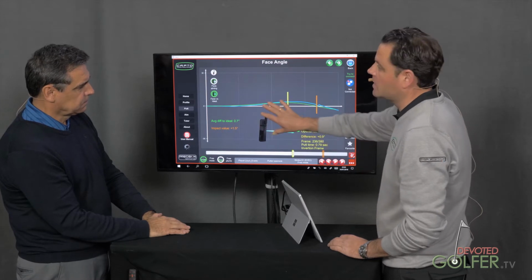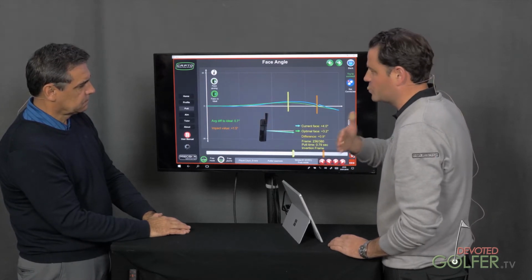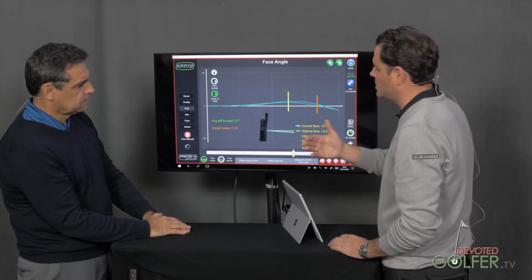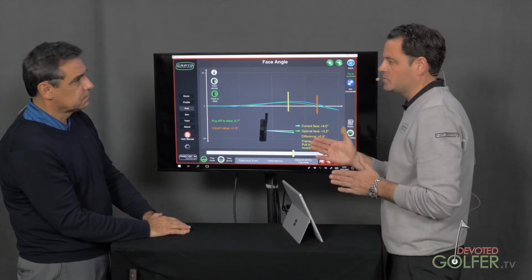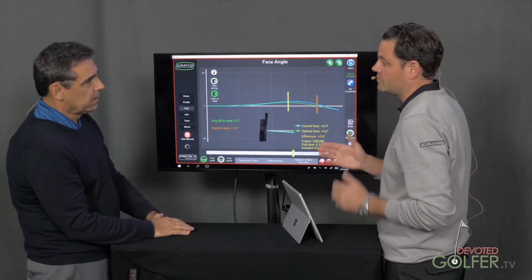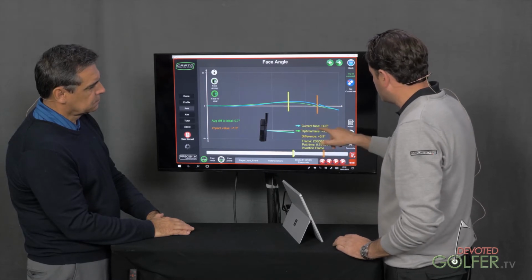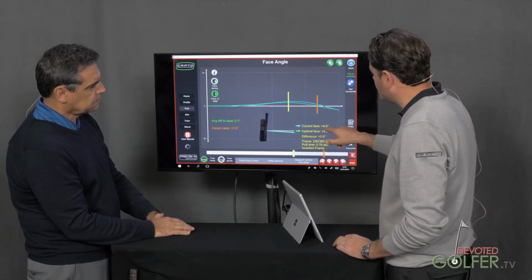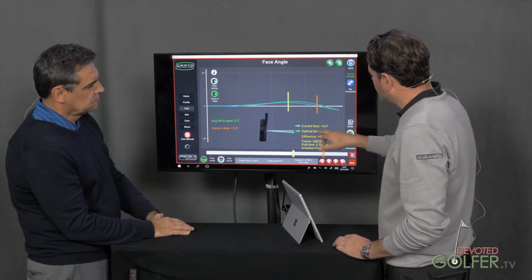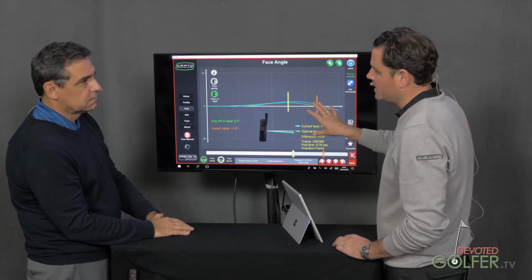In this kind of putt, I've obviously seen some putts today very straight back and through with very little rotation, and other styles of putter with much more arc and much more rotation, maybe even 8 or 9 degrees of rotation in the club face on the backswing. And here we can see the current face position is 4 degrees open.